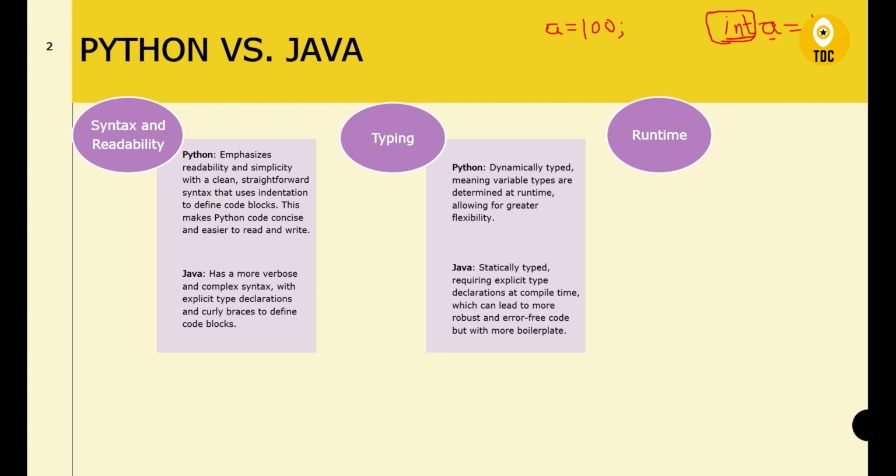That makes it more rigid from the programmer's perspective, right? This can sometimes lead to more robust and error-free code, but with more boilerplate, right? Why we say boilerplate is because you cannot make it dynamic. Sometimes the value might be 10, other times it might be a string "10", right? So if you are defining it as an int, then you might get an error, right?